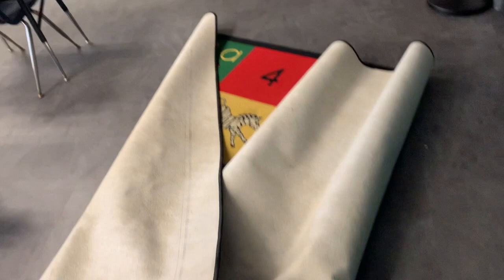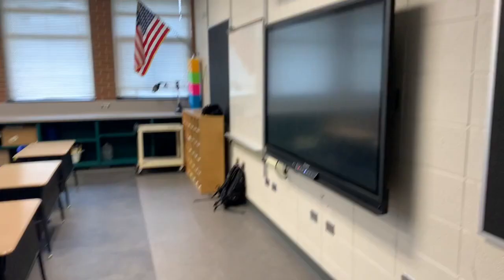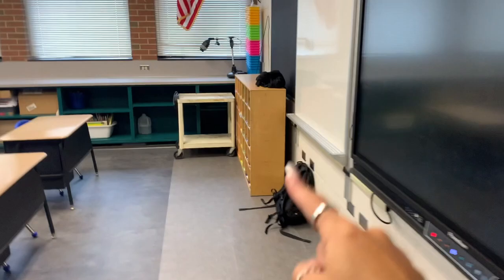We have a Promethean board. I'm also gonna try to do those two bulletin boards. And then the excess stuff that you see is what was left over from the other teacher, like all this stuff, and in these shelving units. And we're gonna go through all those today, see what I want. Walking around, I think I'm gonna put my teacher desk here, but I'm not positive yet.